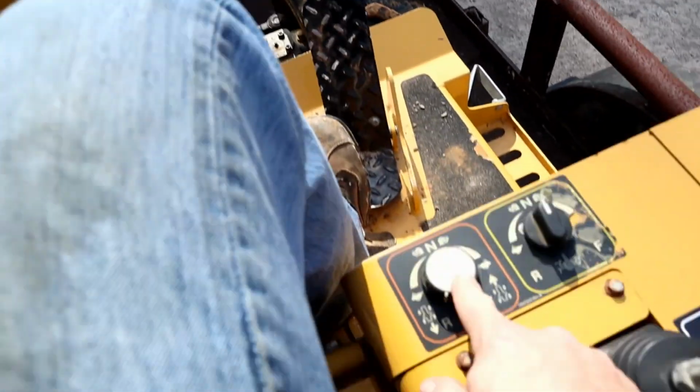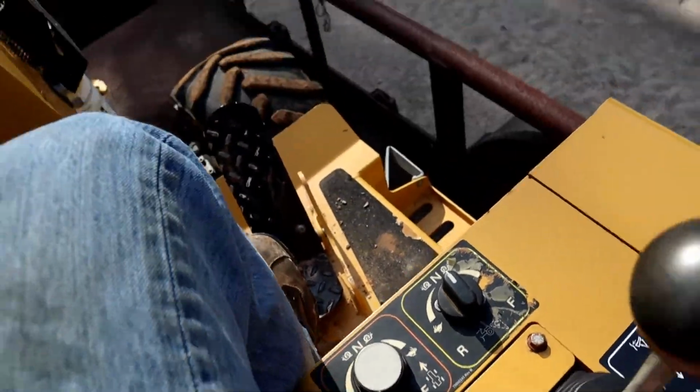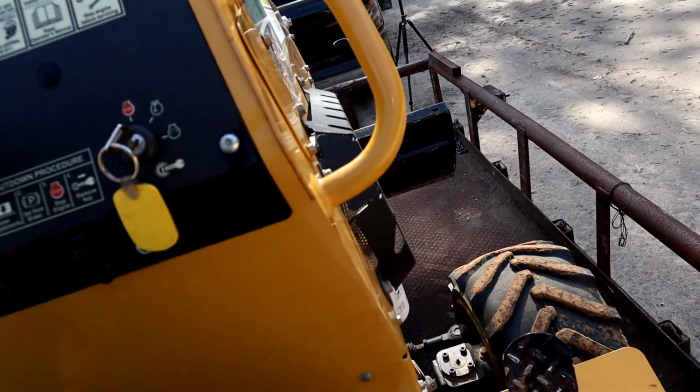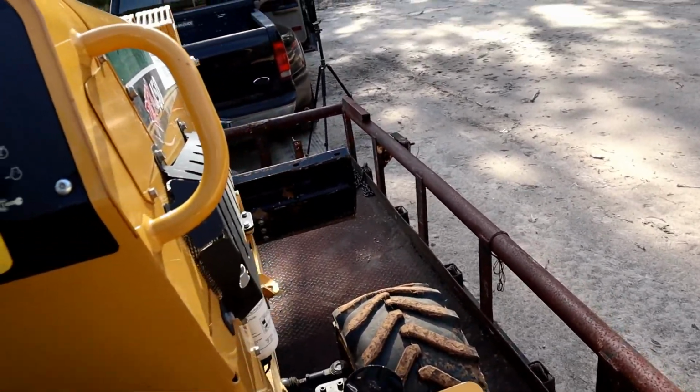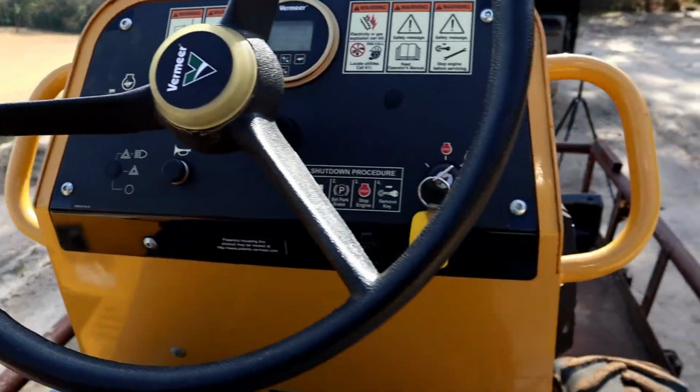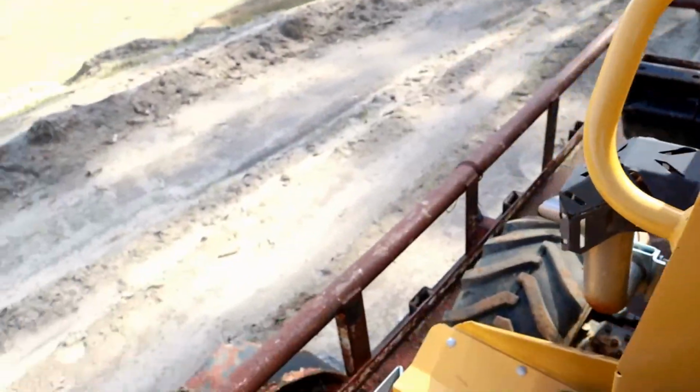Okay, so even in reverse there, when I hit the pedal forward, it went forward. That was a little concerning. It's amazing how they'll just give this machine to anybody without really asking too many questions, huh?